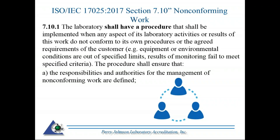The procedure shall ensure, well, point one, you have a procedure. A procedure has to ensure that the responsibilities and authorities for the management of non-conforming work are defined. At an event, say the weight example, determine this protocol needs to be followed, of course, needs to be defined within the procedure: the authorities, who has the responsibilities during the various cycle of the non-conforming calibration work protocol being followed.